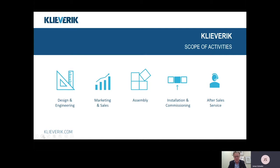So the scope of activities from Klieverik. Now we have five activities that we are doing, and one of them is design and engineering. So we have our own engineering. We have, of course, our marketing and sales, what we are part of. We assemble the machines here in our own factory. We do the installation and commissioning at place and sometimes via dealers. And after sales service, which is very important for us because we want to have satisfied customers.